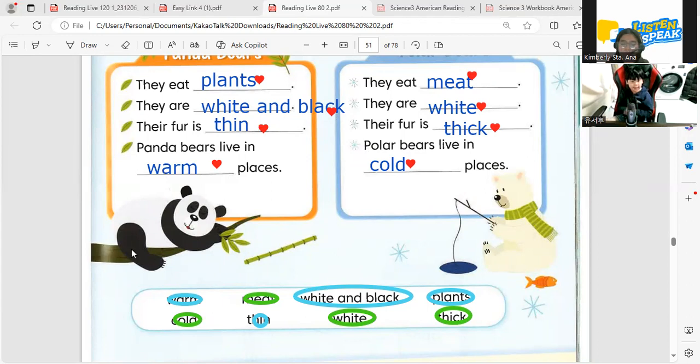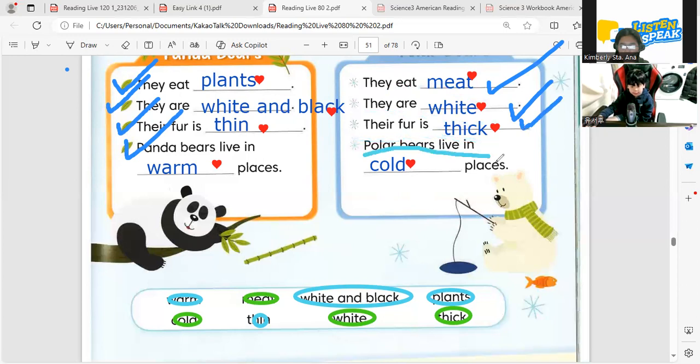Wow. So, Lucas, I want you to look here and read your answers one more time, okay? Let's talk about panda bears. They eat plants. They are white and black. Their fur is thin. Panda bears live in warm places. Let's talk about the polar bears. They eat meat. They are white. Their fur is thick. Polar bears live in cold places. Okay, there you go. Thank you very much.